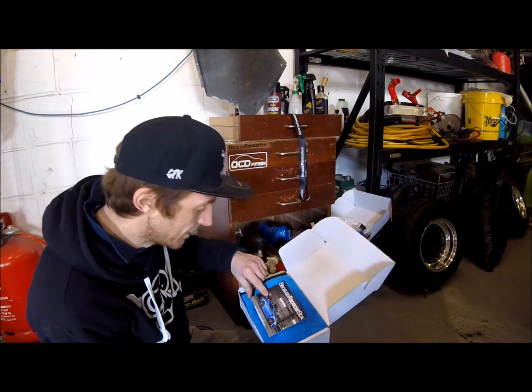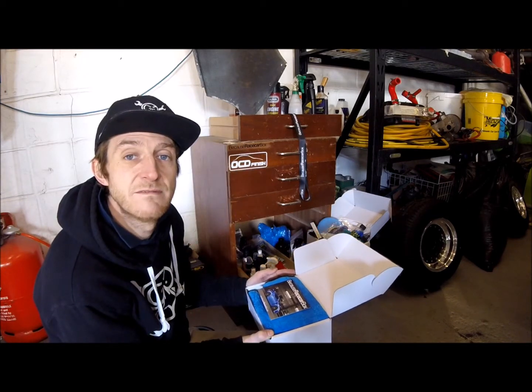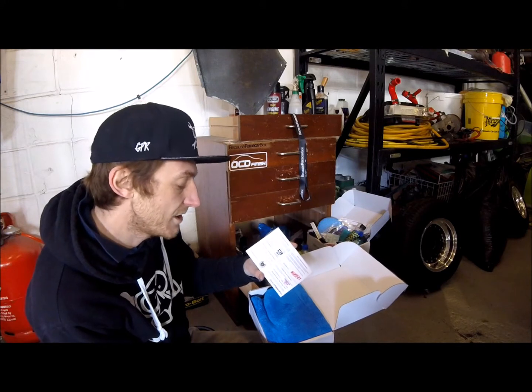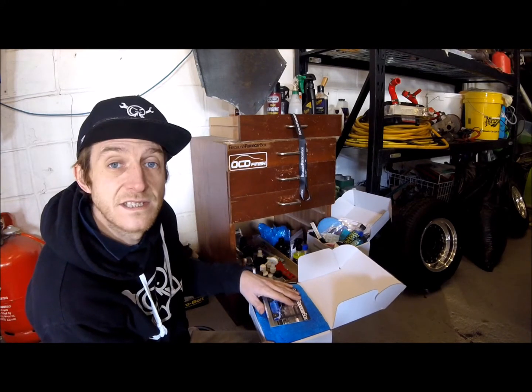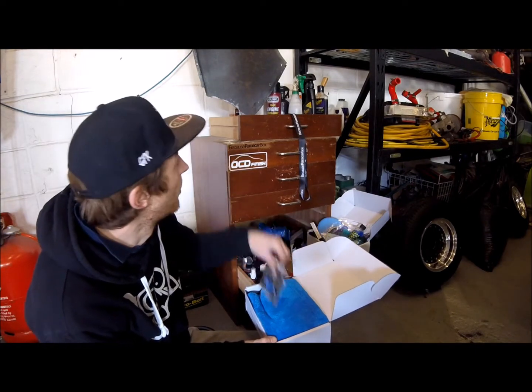First off, I've got the introduction leaflet, nice photo on the top with a nice garage. This is the first month of the introduction postcard. It's really great, it gives you lots of information about all of the products that are in the box. It's a nice good quality photo and could start going up on the wall.